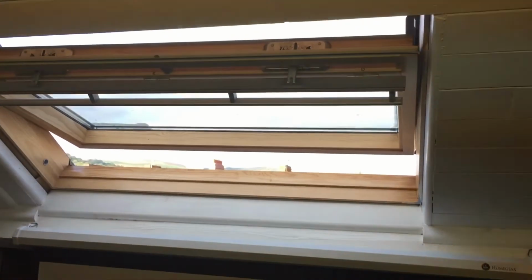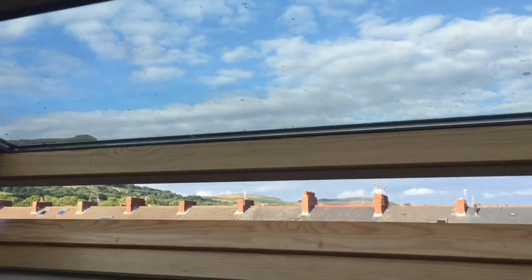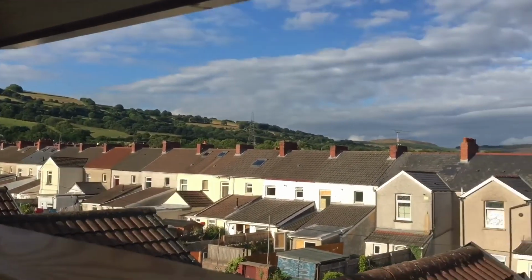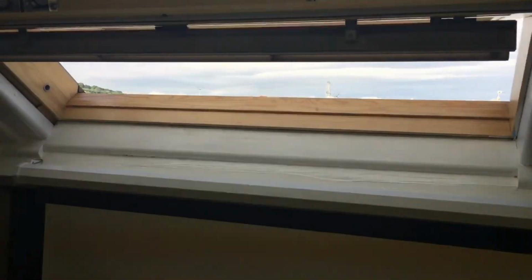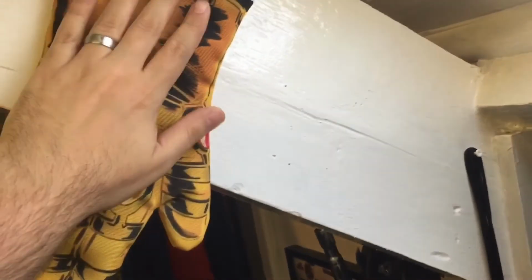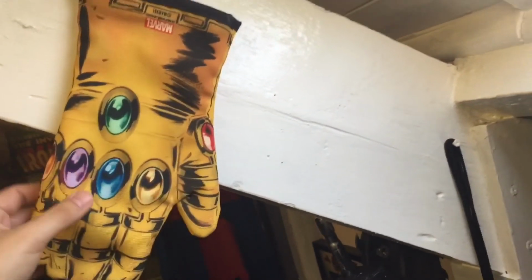As you can see, there's my skylight as well, looking out onto my lovely Welsh countryside. And a nice window to get some air in the man cave. Finish off, last few things. Up here is my Loot Crate Infinity Gauntlet. Again, guys, before Infinity War, I'm going to be making my own custom Infinity Gauntlet and show you how you can make yours. And my Star Wars Celebration badges.